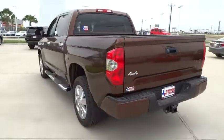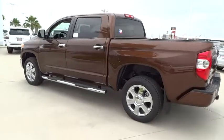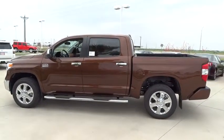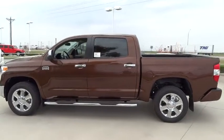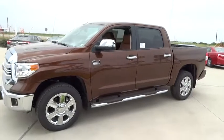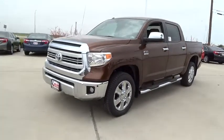With a towing capacity of up to 10,000-plus pounds and a payload capacity of over 2,000 pounds, the Tundra is the perfect mix of power and efficiency and is priced below $55,000. If affordable style and reliability are what you're looking for, this vehicle couldn't be more perfect. Drive it today.